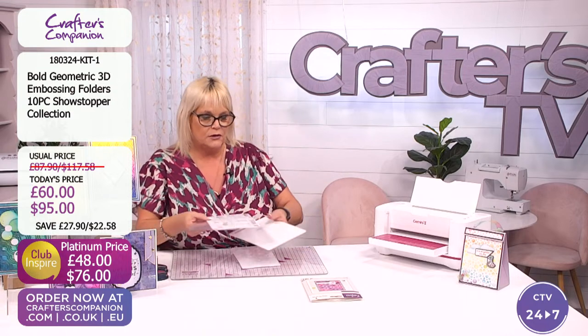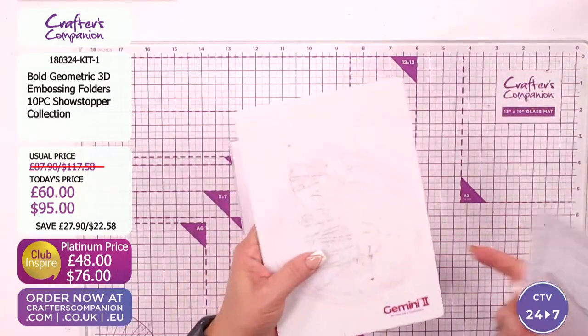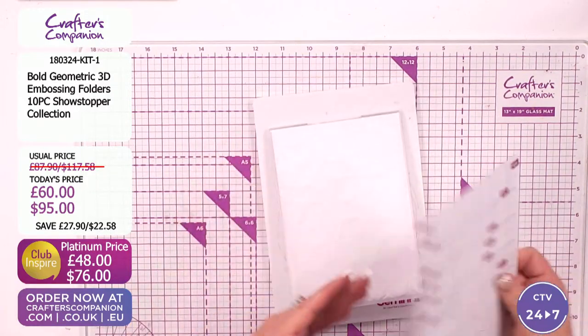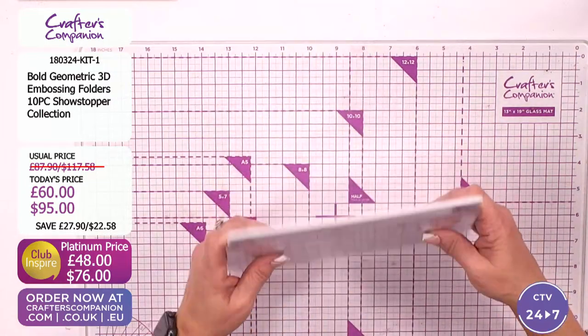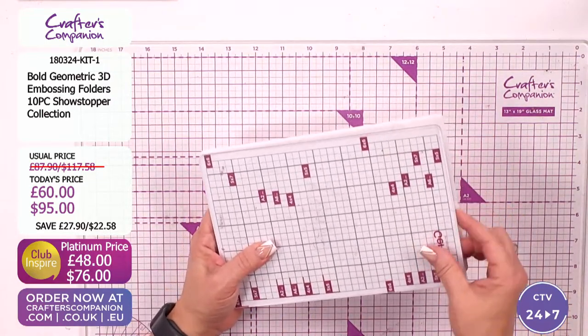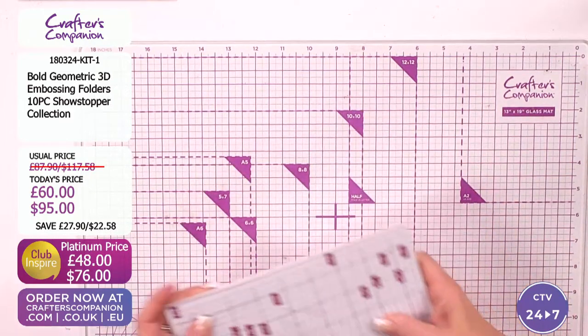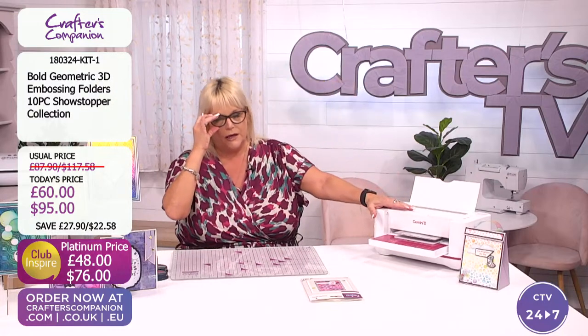But because our electronic is at the side of me, the combination you need is one of your cutting plates that you're going to pop your folder onto the top of, then the magnetic shim, then the other plastic shim. So that's that frosted, that clear shim. It is frosted, but it's still clear. And then just run that through. Now that's your combination for your 3D embossing folder in a Gemini machine.